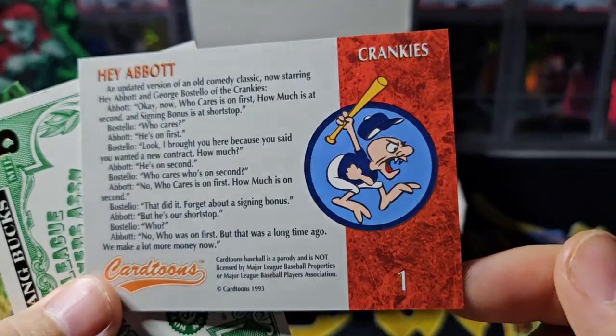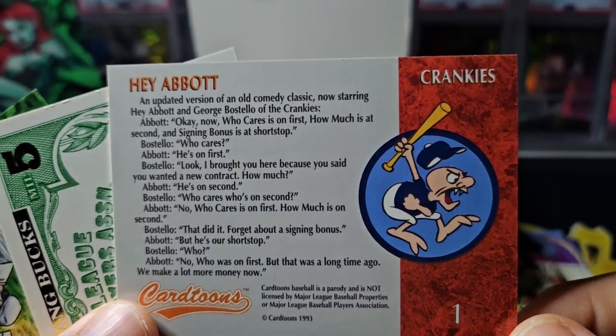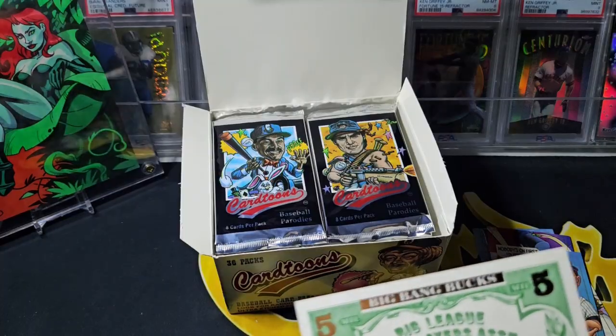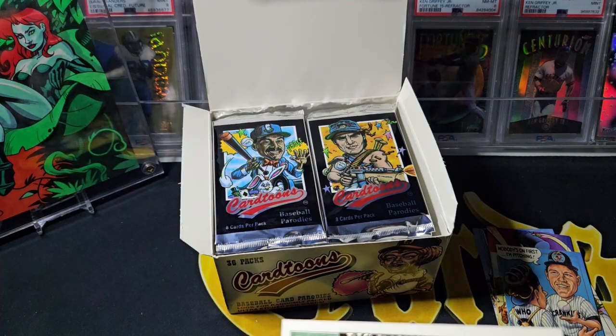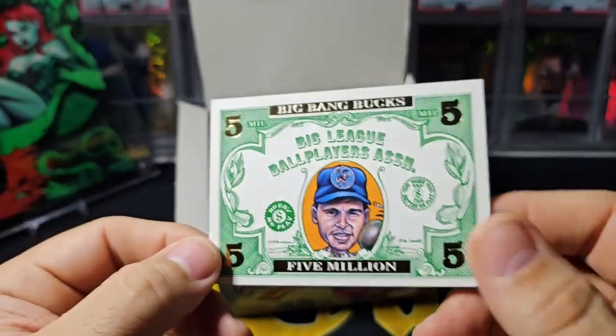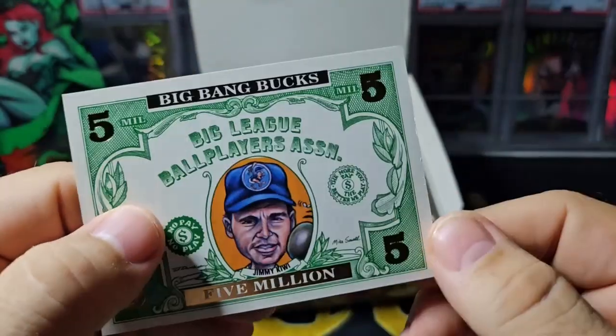So this says Cranky's number 1, an updated version of it. Oh, who's on first? Okay. So a lot of stuff going on the set. Then here is the first kind of insert. So Jimmy Kiwi, Big Bang Bucks, $5. So there you go, Jimmy Kiwi.